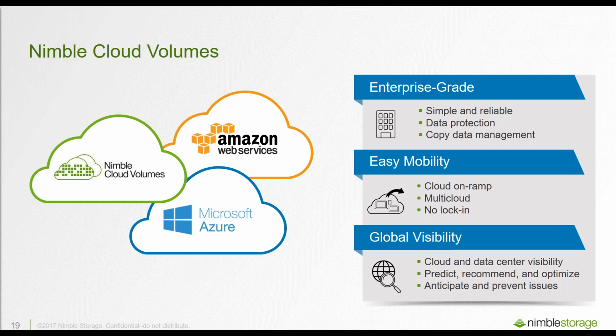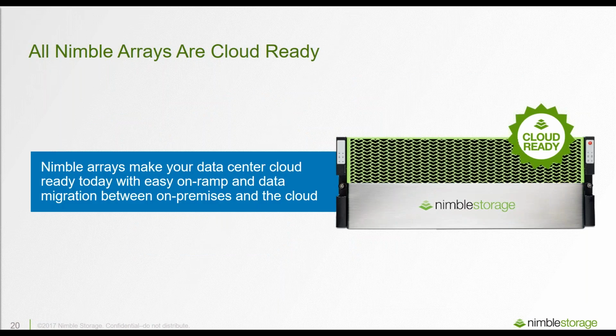As far as getting data up to the cloud, there's a number of ways to do that. Replicate from your array, potentially use backup software, but it's very easy to get your data into a Nimble Cloud Volume. Regardless of where the Nimble Cloud Volume lives, you'll also get the visibility and global access through InfoSight. Because of this capability, we're easy to say that all Nimble storage arrays are cloud ready. You can take data from any array, whether it be a primary flash, primary hybrid, or secondary flash, and move it up into a Nimble Cloud Volume.